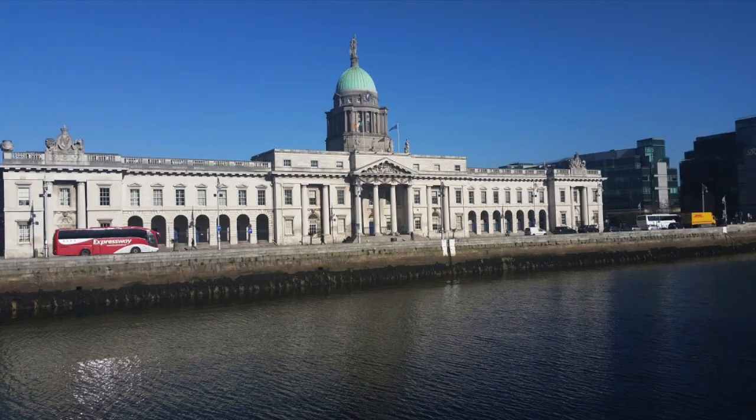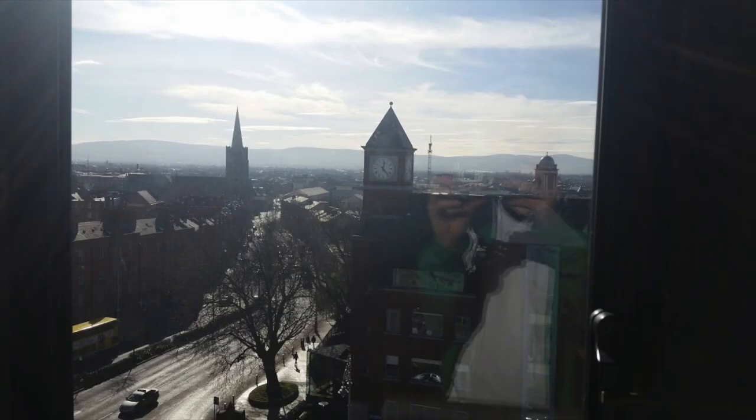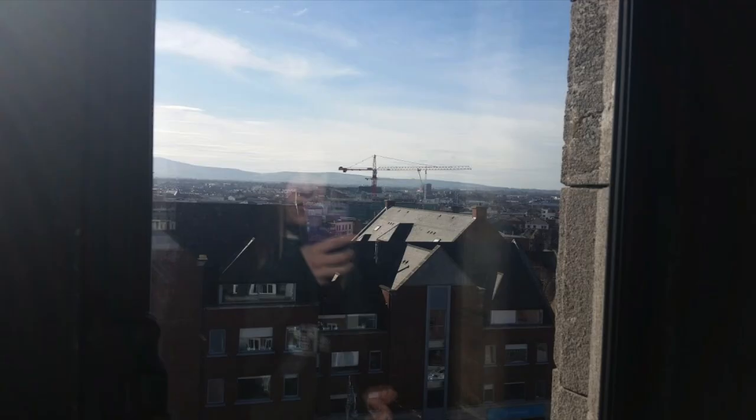As always, I went through a week of classes again. This time we went on a couple of field trips, as some of my classes take me out of the classroom almost every week. These are a couple of pictures from the walk to the Docklands and a field trip to Christ Church Cathedral and Dublinia.